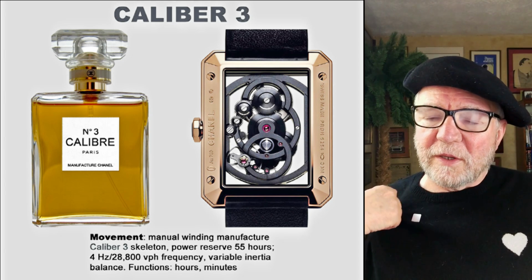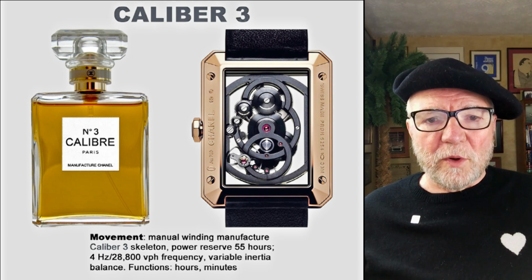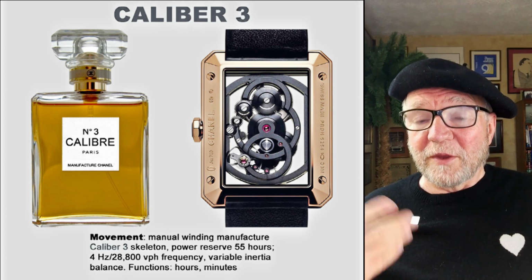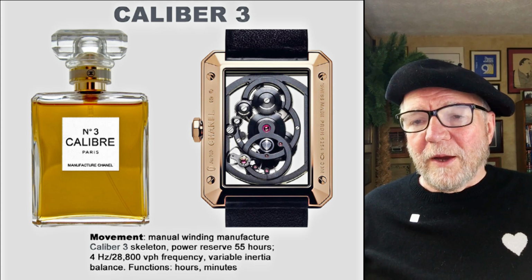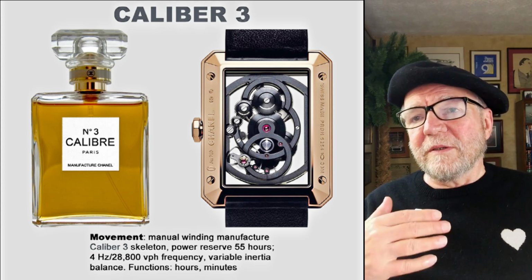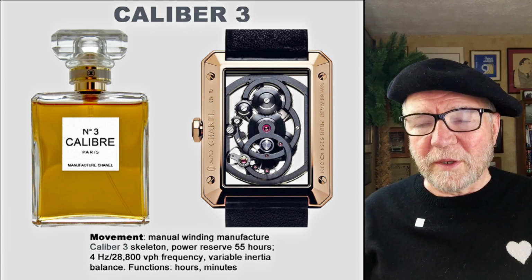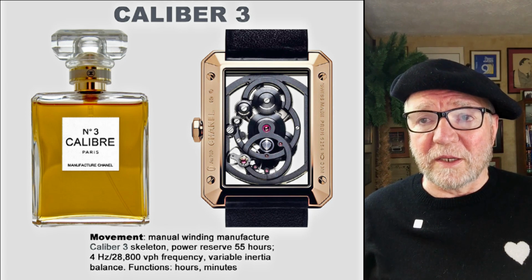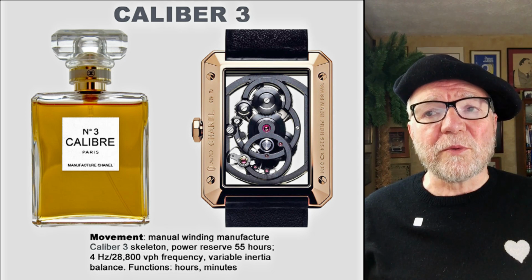It runs at 4 hertz rather than 3, which is even more surprising, because with something small like that, you'd want to run it a bit slower so you have a little more time for the charge in it. Anyways, that's 28,800. A variable inertia balance, and then it's got hours and minutes. So it's not complicated in one way, in the sense that it's got a lot of whistles and bells on it, but it's complicated in another, because first of all, it's totally skeletonized, so you can see everything, and it's relatively simple.